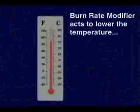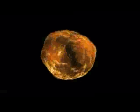As you can see, this product works, and it works every time. It's a scientific fact, a chemical reaction, and a big piece of that chemical reaction is the burn rate modifier. That burn rate modifier acts to lower that temperature, allowing the fuel to ignite quicker, giving a 50% longer burn and burning a higher percentage of the available fuel, which reduces the unburnt fuel that could come out as emissions or carbon deposits in your engine or in your oil.